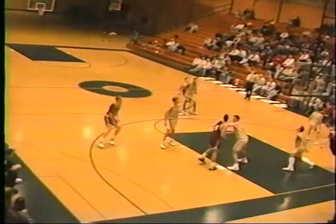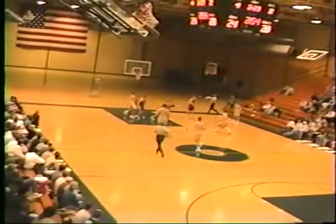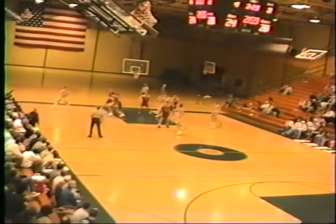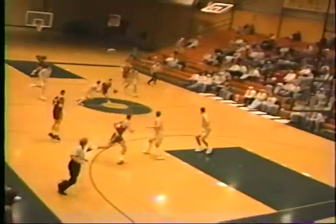Fondy gets it out. Drew, 23-footer! He put it up and in from the top of the silo. That was an NBA three, and Drew put it in the bottom of the barrel. Cardinals lead 28-24. Beautiful shot by Drew Diener from about 23 feet out. Now a shot taken by G.J. Kaler. No good. Rose with a rebound.